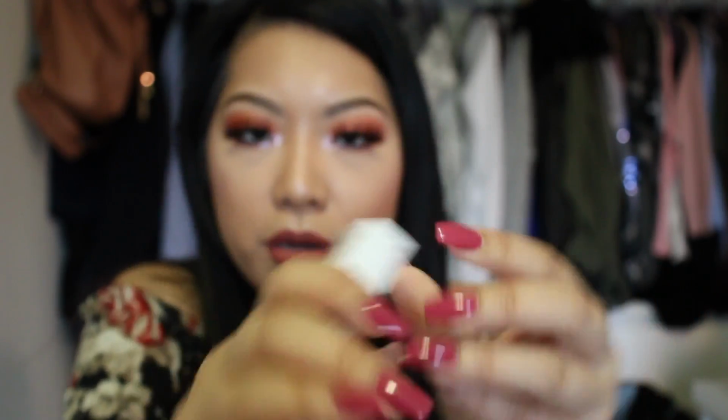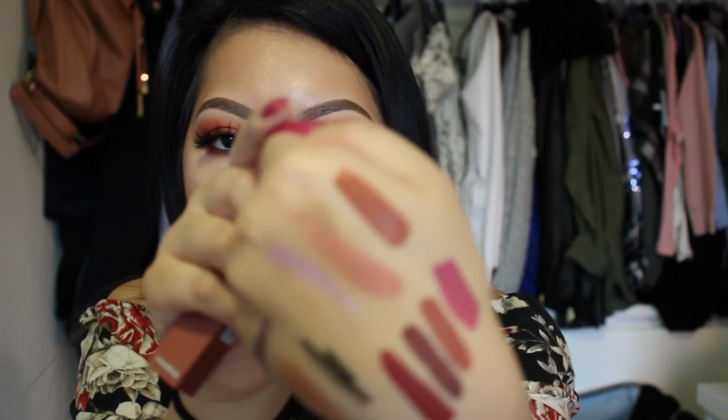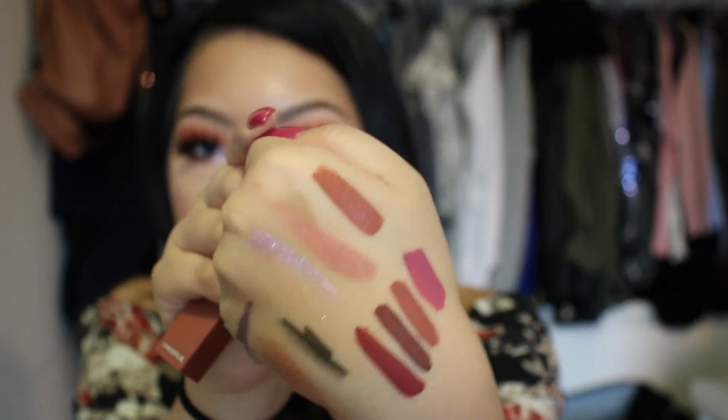Now I picked up this Maybelline Superstay Matte Ink. This is their new liquid lipstick that they came out with, and I got the one in Amazonian, which is kind of like a brown and nude color. I've heard so many good things about this. I haven't heard one negative review yet, but I'm super excited for this. You guys don't even know. I want to pick up more colors. This one is really pretty. It looks like the one I'm wearing right now. But that's what it looks like.